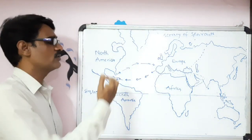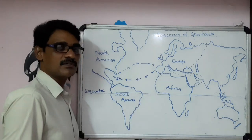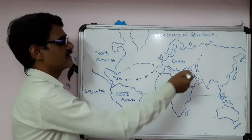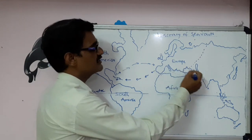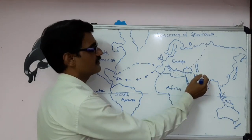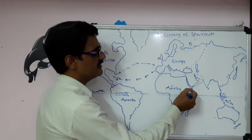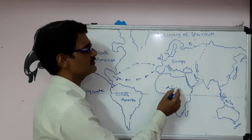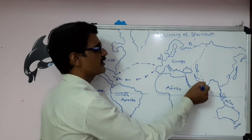So how did they reach India? So they had two routes to reach India in those times. One is the land route and another one is the sea route. You can see here. The land route: they had the land route via Middle East and Afghanistan, etc. They would reach India. The other is via Red Sea and Arabian Sea. The first route is here. The second route is here. The first route is via Middle East. And the second route is via Red Sea and Arabian Sea.